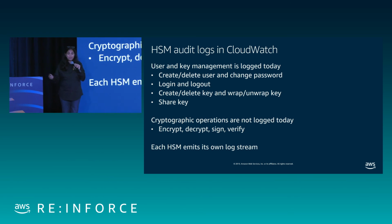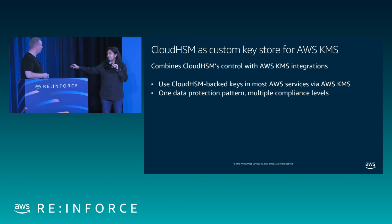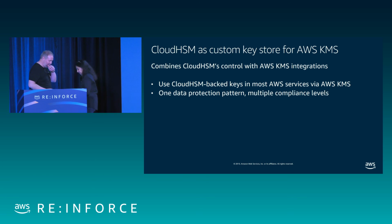So with that, I'm going to turn it back to Squig to talk about the feature we're most excited about, which is custom key store. Thank you, everyone.